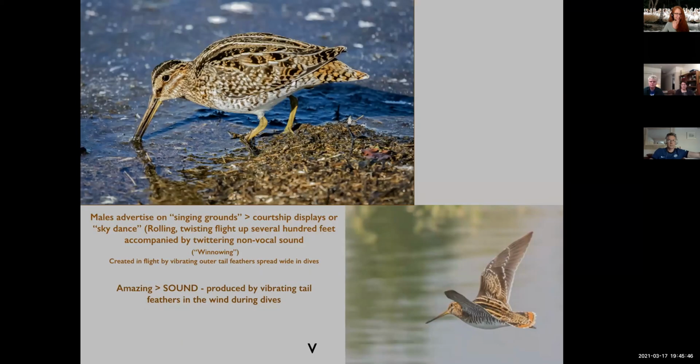The males advertise on what are called singing grounds before they head into the air for their courtship displays, or sky dances, where they're trying to impress the females. They do a rolling, twisting flight that may go up to several hundred feet and then start diving. This is accompanied by a twittering, non-vocal sound called winnowing, which is created in flight by vibrating the outer tail feathers that are spread wide in the dives. It's amazing that this sound is produced by vibrating tail feathers in the wind during the dives.